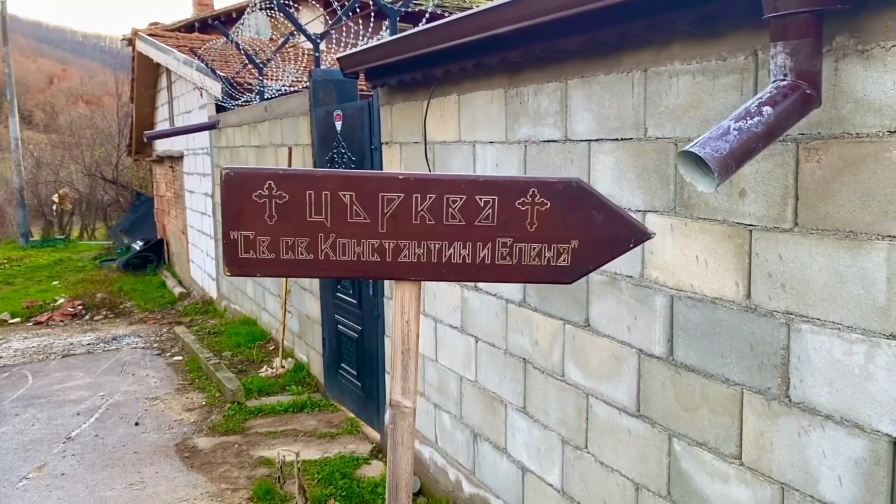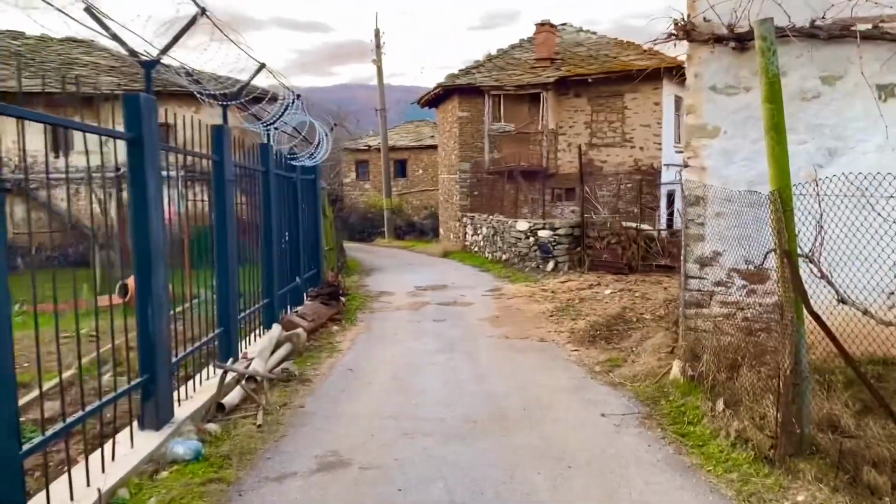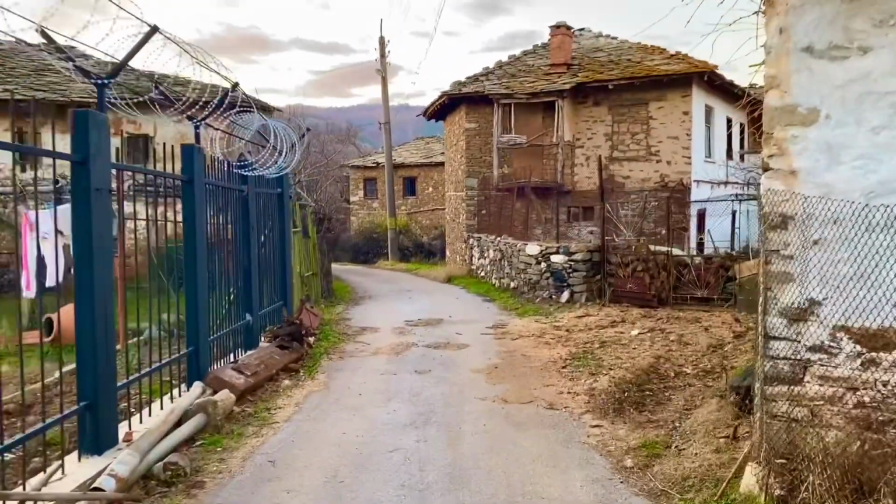Here this says Църква Свети Константин и Елена, and that translates to the church, Church Saint Constantine and Helena, which is this way. We'll go see it.